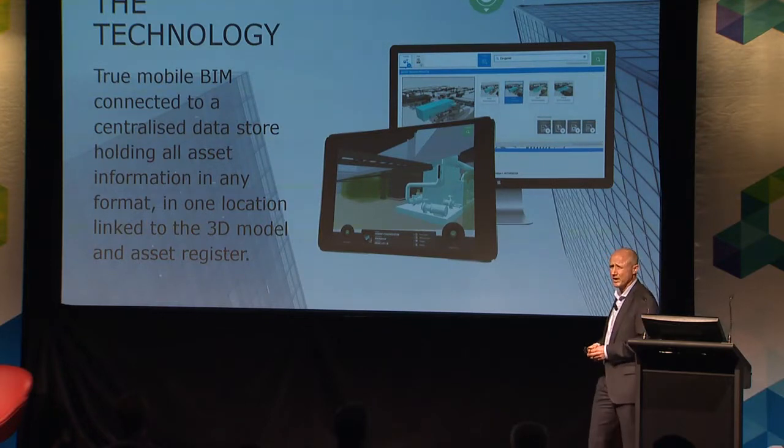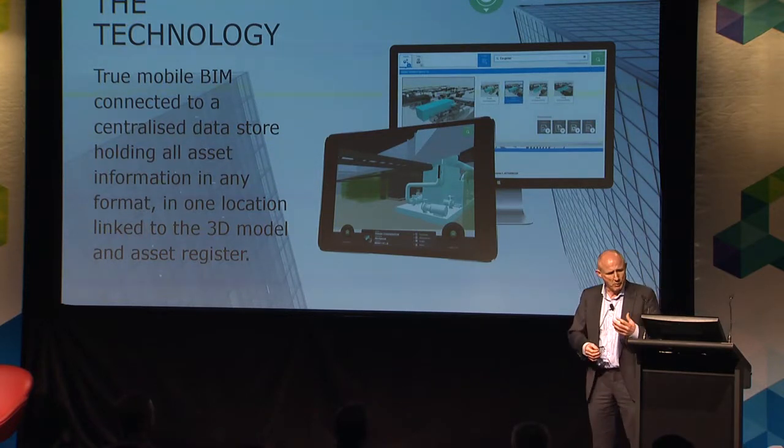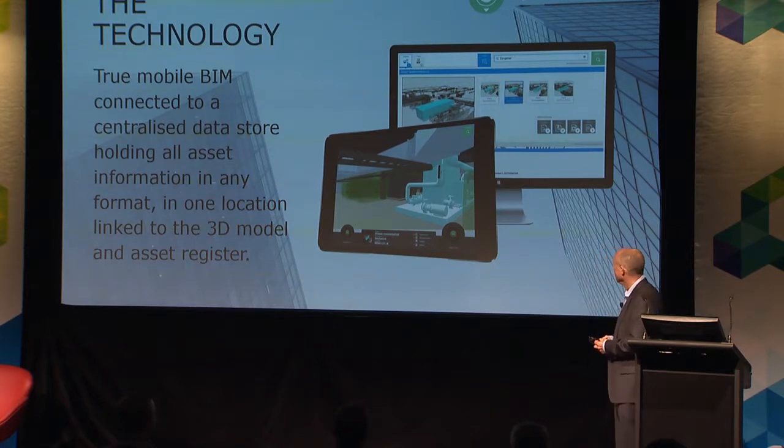And of course, as all of our kids will attest, the gaming industry has already done that for us. So it's a very natural progression for us to use that kind of technology and the compression and so forth to actually present models. Now, what we also do is we made very smart use of the mobile device's memory.